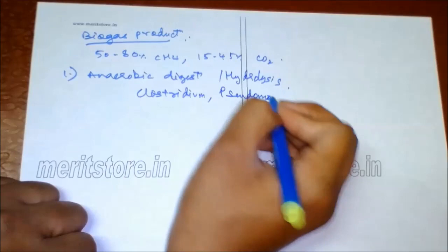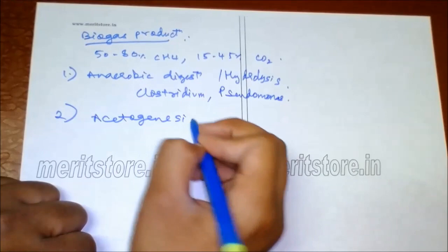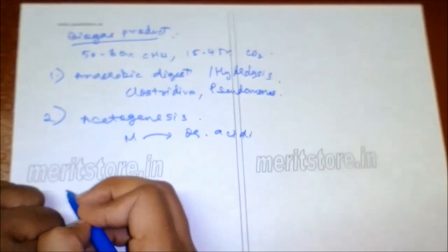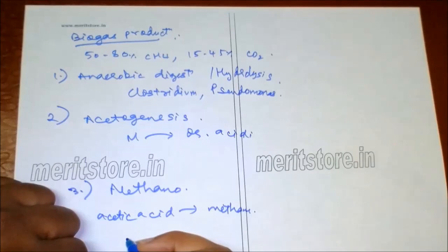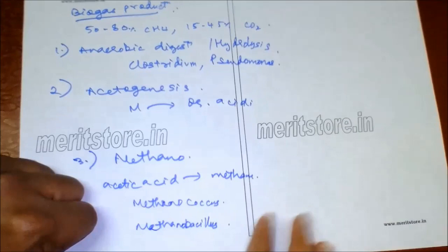Conversion of complex insoluble polymers into soluble ones takes place. Then the second process is acetogenesis or acidogenesis, conversion of monomers to organic acid. Acetic acid is the main acid formed here. The third process is methanogenesis, conversion of organic acid, that is acetic acid, to biogas or methane through methanogenic bacteria like Methanococcus or Methanobacillus. The advantage of biogas is that it is a cheaper renewable source and helps in improving sanitation of the areas, and an eco-friendly ecosystem and environment.